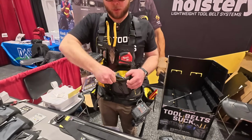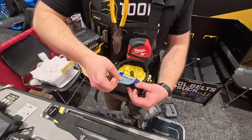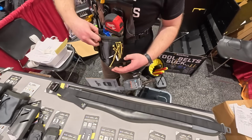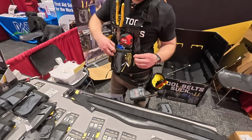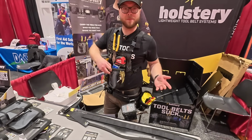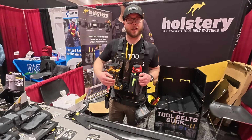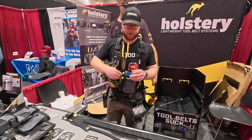And our Joey pouch, of course, is great for holding your first aid kit, your cell phone, screwdrivers, whatever else you need. The Joey Pros allow you to clip a mag to the other side. So I've got a handful of fasteners right here, keeping them ready at my hands on the job. And I've got a double barrel strapped to the other side. Got a Pika in there and a Sharpie.